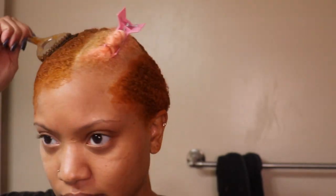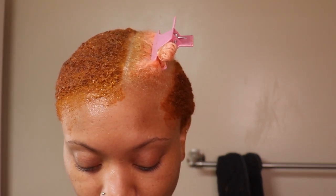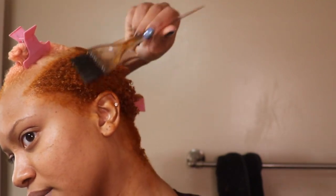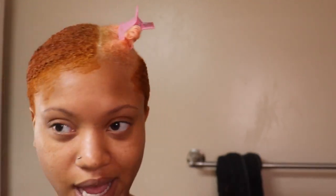So yeah, I'm gonna let this sit on there. Adore is a semi-permanent color. For those who don't know that, you probably shouldn't be coloring your hair. And no, I don't mean that in a rude way, but do your research, you know? Adore is not a permanent color. I'm not gonna say it ain't gonna damage your hair, but I've never had any damage from it. It's pretty light on the chemical, I think. As far as damaging your hair, it's not gonna really damage your hair.